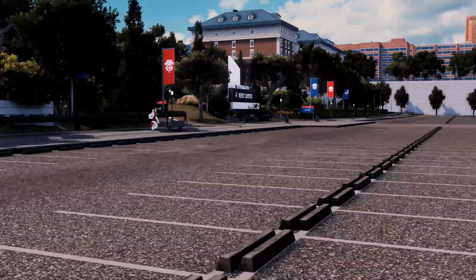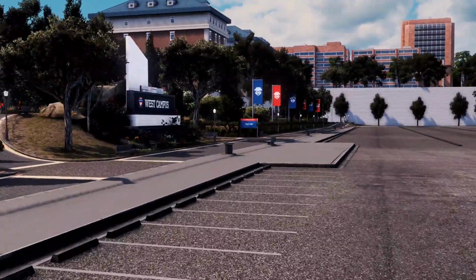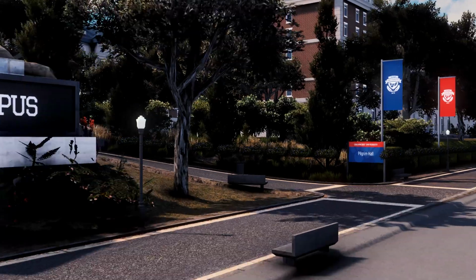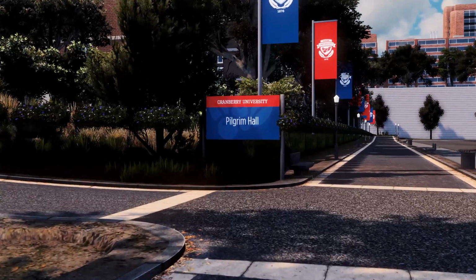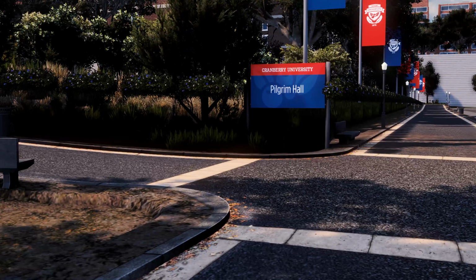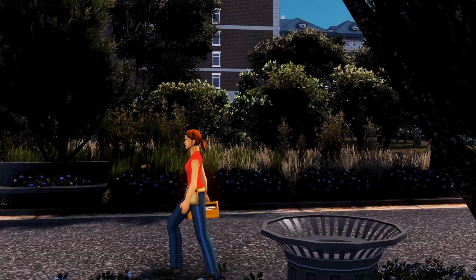Okay, so this one's called Blue Hall. This one right here, Blue Hall. And then the opposite one is, I'm gonna pause this real quick, Pilgrim Hall, right? So this is all a part of the West Campus. And look at these awesome names. So whoever came up with that, Blue Hall, Pilgrim Hall, oh my gosh. Big shout out to you guys.